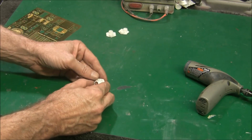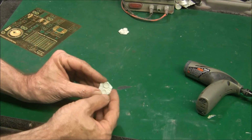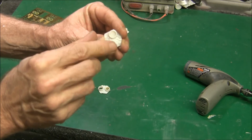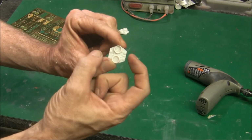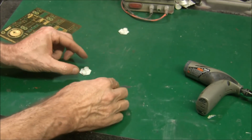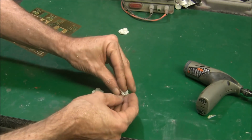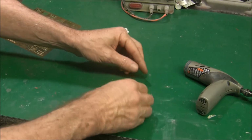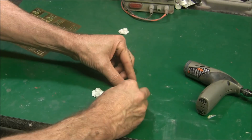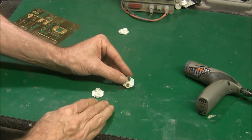Now the one thing that we want to pay attention to is these lines that are running up and down here. You want to make sure that you line this up so these are nice and straight and the way that they're supposed to be. You've got these little round detail areas right here that give you an indicator, so we can just match that up to this one over here, like so. And we want to make sure that when we lay that in there, it's facing straight up and down, and just test fit it there and get it worked in there. That looks like it's going to fit really good.